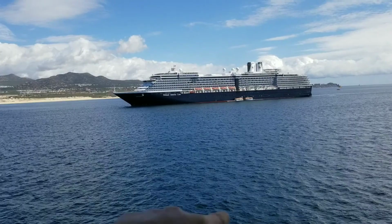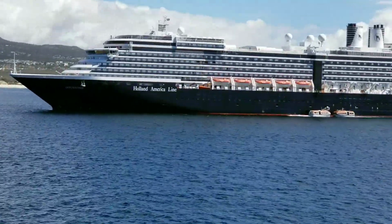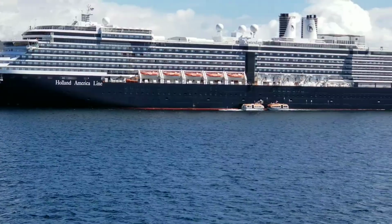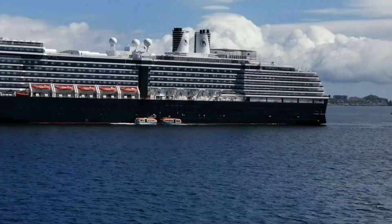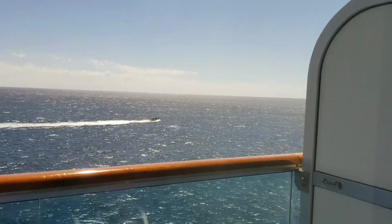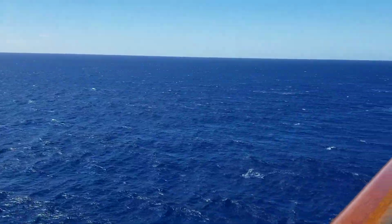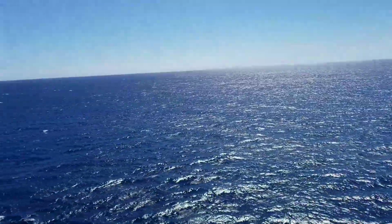This is the all-you-can-eat buffet. Very fancy, so I only like about three things in it. This is what nighttime looks like. Boats bringing people in. There's another ship over there. We're racing boats. They're probably gonna win. They're going a lot faster. It's all ocean again. No land.